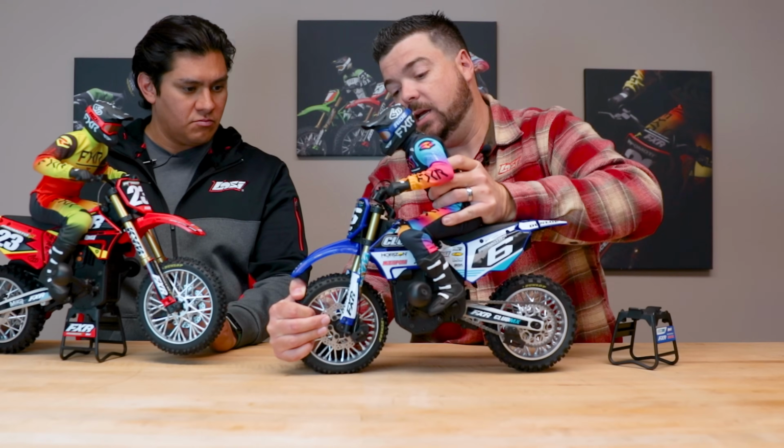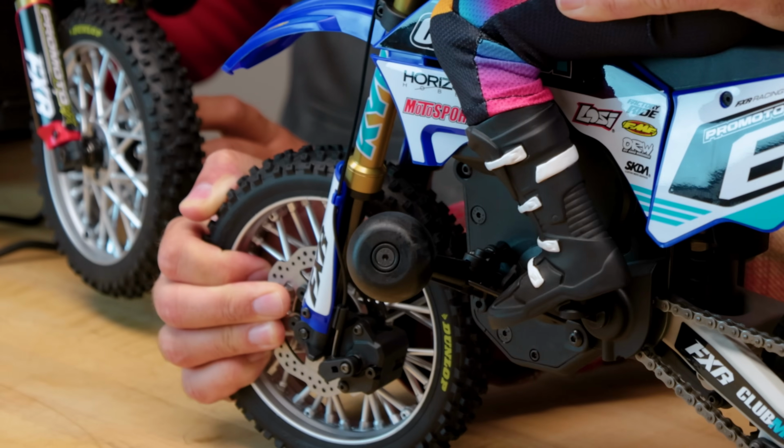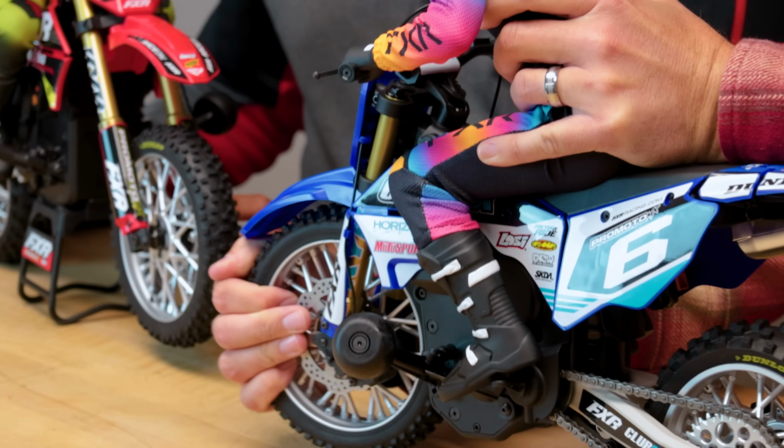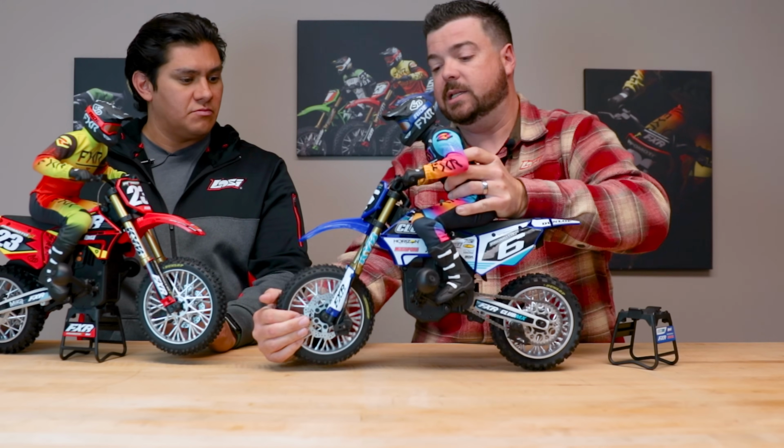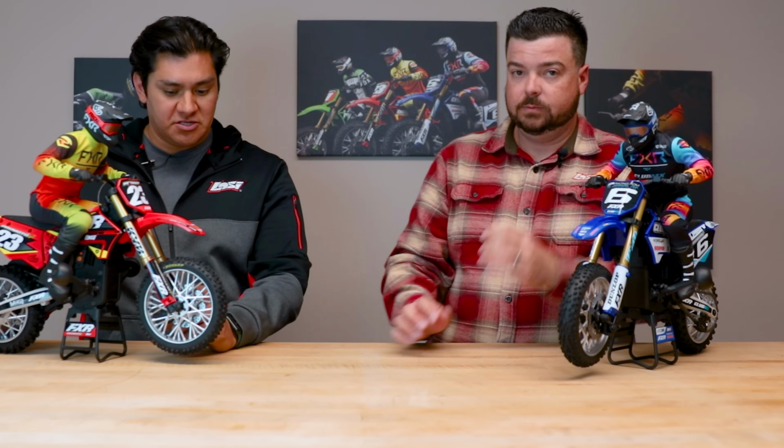So you can see here, as I hold the fork, you can see that articulation there. And that's going to save you, pretty much run the tire into that crash plate. That's going to save you from bending forks. Awesome. Seems like an absolute necessity, especially for the way that we were sending these things out there.